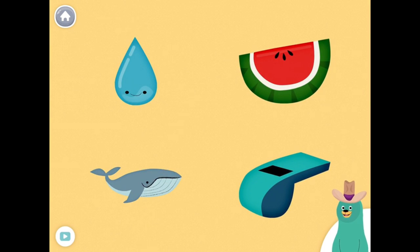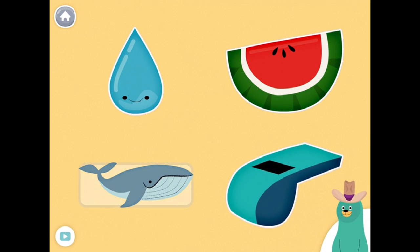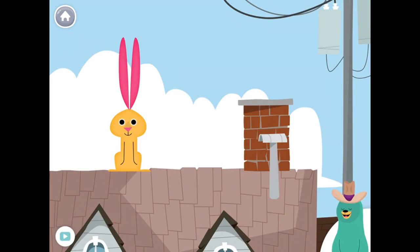All of these things start with the W sound. Tap them all and listen to the W sound at the beginning. Water. Watermelon. Whale. Whistle. Cool beans. Drag all the things that start with the W sound to the rabbit.